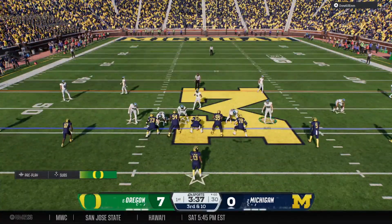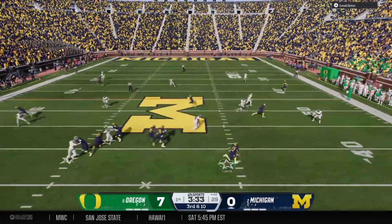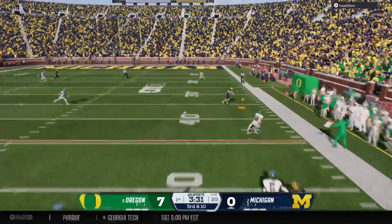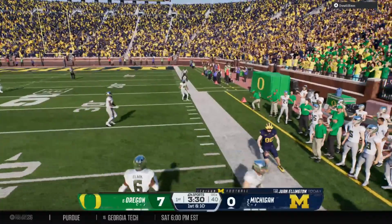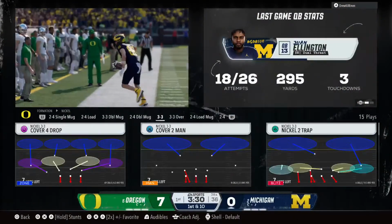Now a long way to go to convert this 3rd down. Moves out of the pocket. He lets it go on the move. And makes the catch and gets his foot down. What a play. Good for a 1st down.